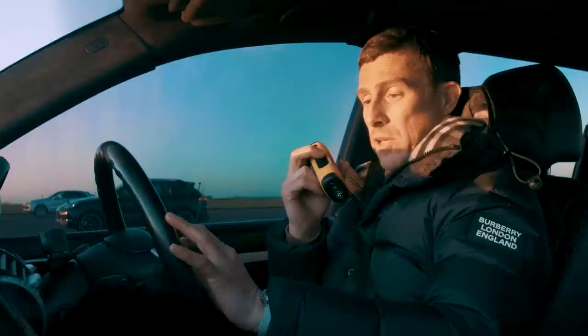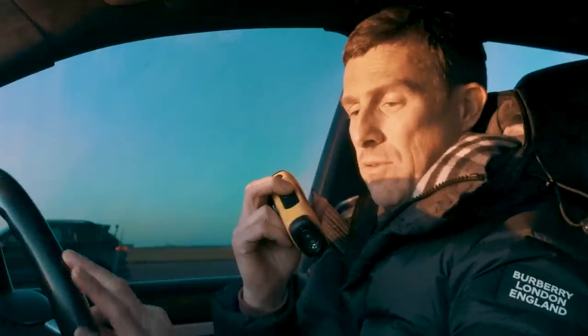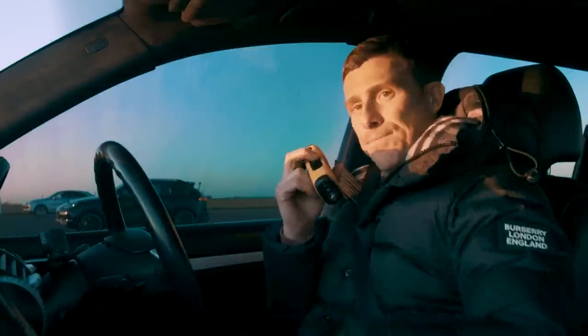The fact that this has got a Tiptronic gearbox, which is awful to use. Look, with the weird paddles. They're not paddles, they're switches on the steering wheel. Why do they have that? Rubbish. No one else adopted the actual paddles at the end of the day. Anyway, enough of that. Let's go on with the race, where I'm going to have to use the switches.